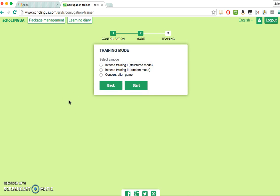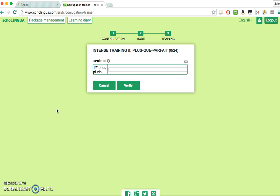In the second portion, Mode, Training Mode, you'll select Intense Training 2, Random Mode. The exercises start. You'll notice at the top of this box, Intense Training 2, plus que parfait. We will be alternating between plus que parfait forms and conditionnel passé forms. 24, 12 for each verb.